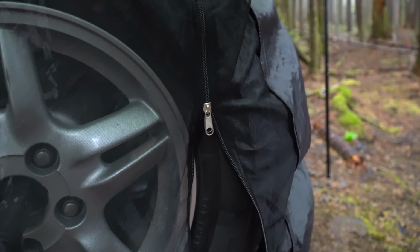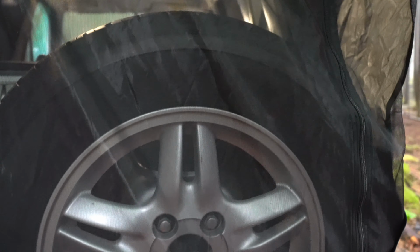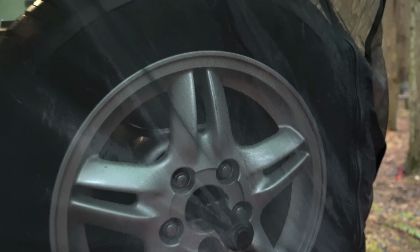That releases. They say that this doesn't fit a 97 to 2001 CRV, but as you can tell, the screen and the tarp does actually fit around the spare tire.